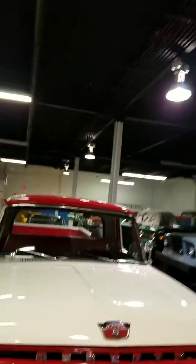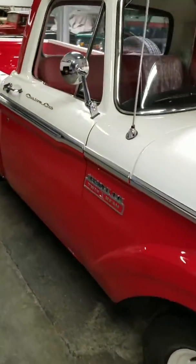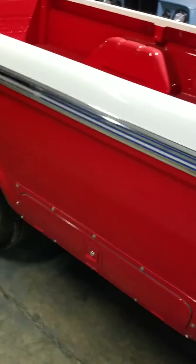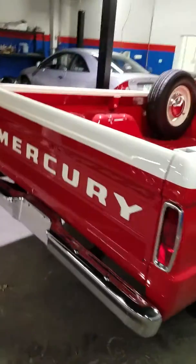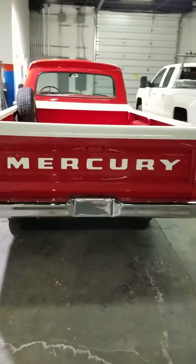I'd like to show you our newest addition, a 1966 Mercury M100 pickup. Wow, what a sight. Beautiful restoration. Every nut and bolt was either repaired or replaced. Look at the lines on this. The original toolbox in place. Just absolutely stunning. Have you ever seen one of those? If you have, it's rare.